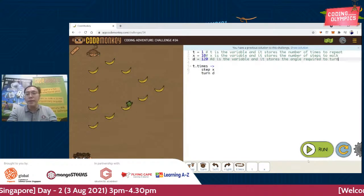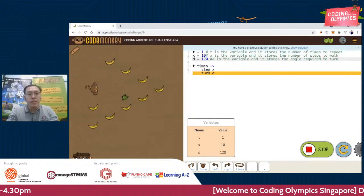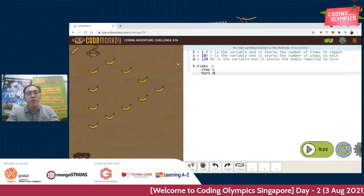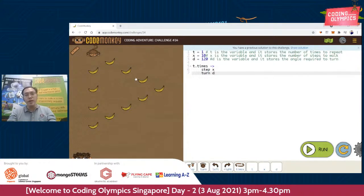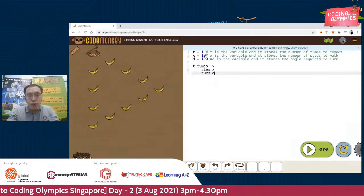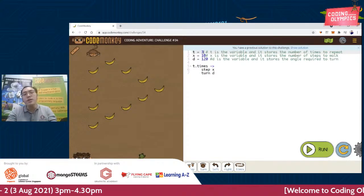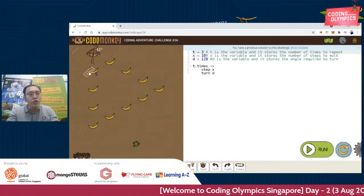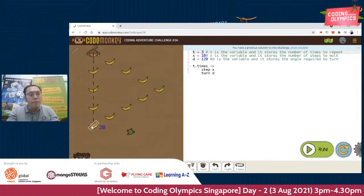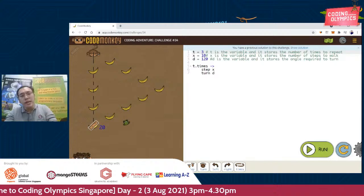So let's run the program and see what happens. When we run the program, we notice T times represents, so we know there are 3 lines of banana to take. Instead of using 1, we will now change T to 3. So with 3, we should be able to walk. Now, the next thing to take note is we need to measure how far it requires to move from where the monkey is to the last banana.